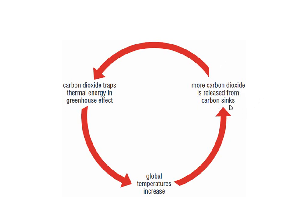The carbon sinks. When a place is absorbing carbon dioxide, then it is called a carbon sink. And when a place is releasing carbon dioxide, then we call it a carbon source. So now you are turning a carbon sink into a carbon source, right? So more carbon dioxide is released from carbon sinks.